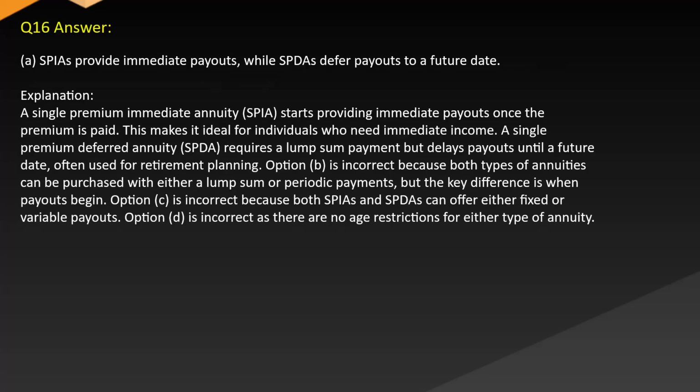Answer A. SPIAs provide immediate payouts, while SPDAs defer payouts to a future date. Explanation. A single premium immediate annuity (SPIA) starts providing immediate payouts once the premium is paid. This makes it ideal for individuals who need immediate income.